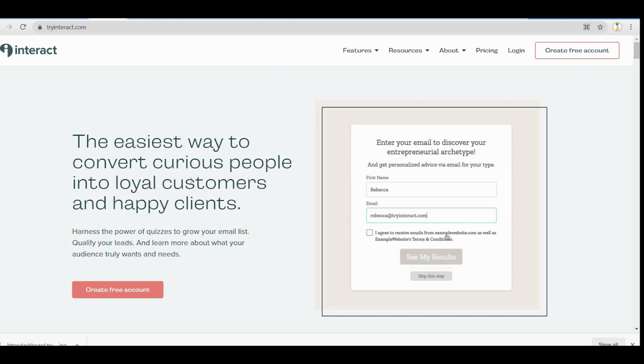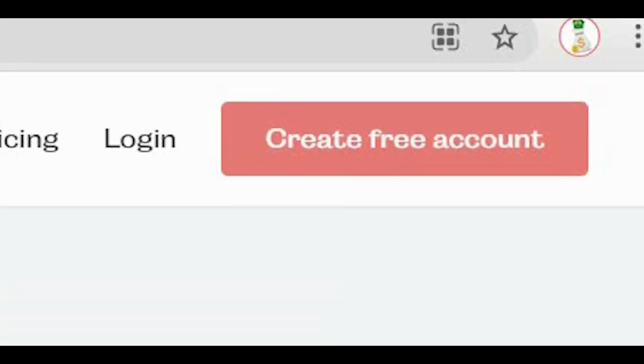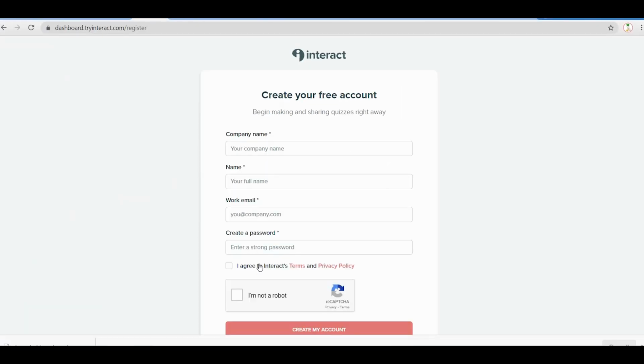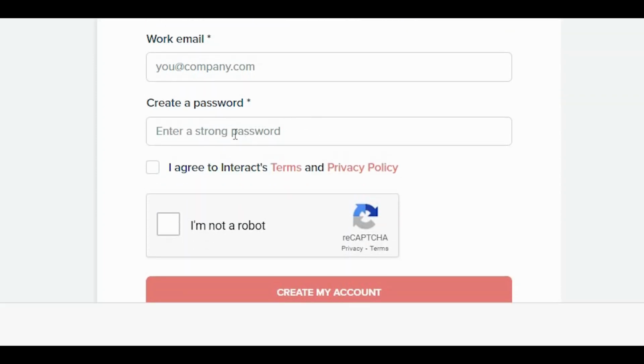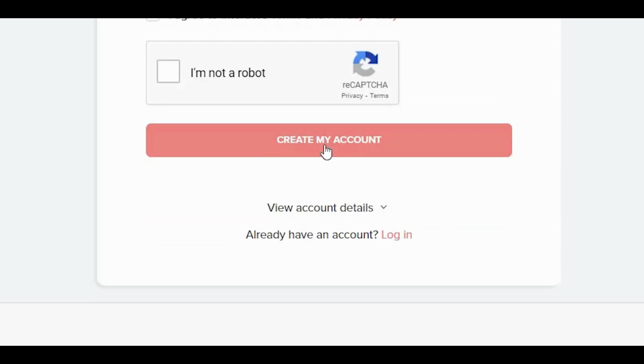When you're on this website, all you need to do is click on Create a Free Account right here. By doing so, you'll be redirected to this page wherein you will be entering your information. Just enter your company name, full name, working email, and create your own password. Check this box right here to agree with their terms and conditions and privacy policy. Of course, don't forget to click this CAPTCHA right here and have a powerful click on this Create My Account button.